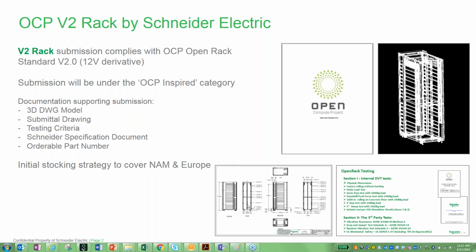I'm sorry, you said single bus bar? Yes, single 12 volt DC bus. Okay, thanks. So you said there are lots of options. Do you have drawings, or can I buy a three bus bar adapter kit or conversion kit?